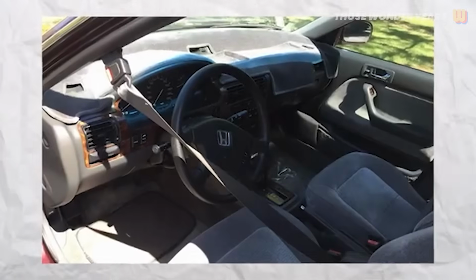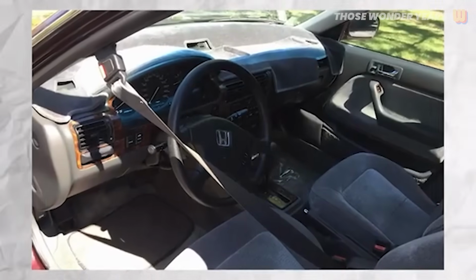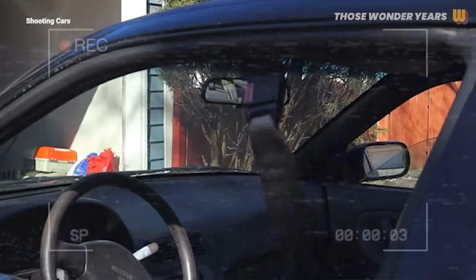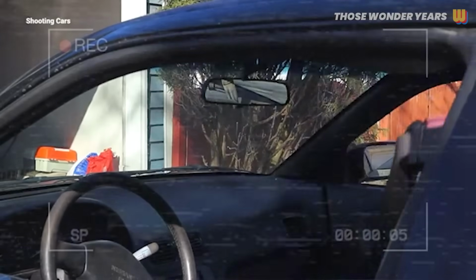However, the reality of automatic seatbelts was less than perfect. For starters, the systems could be surprisingly intrusive. Many drivers found the belts awkward and uncomfortable as they slid into place, sometimes catching on clothing or pinching skin. The novelty of being strapped in by a machine quickly wore off when faced with these daily annoyances.